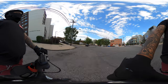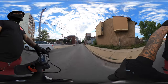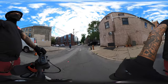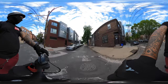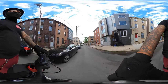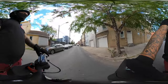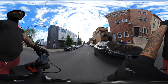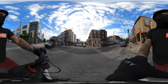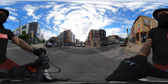All right. Woo, super windy. All right, we're on 4th and Thompson. Old Kensington neighborhood. There's some police right there that just drove by us. Now, once we cross over 5th Street, we're on 5th and Thompson. Once we cross over this block, we'll be in the Ludlow neighborhood. Old Kensington is next to the Ludlow neighborhood.